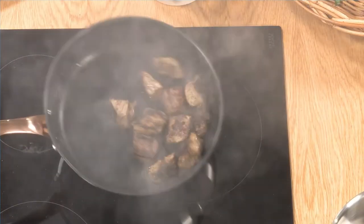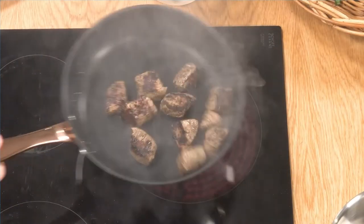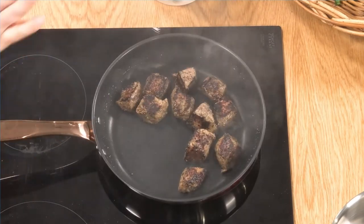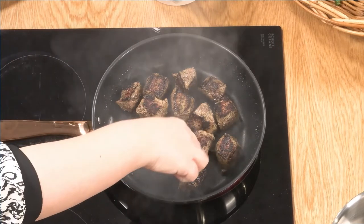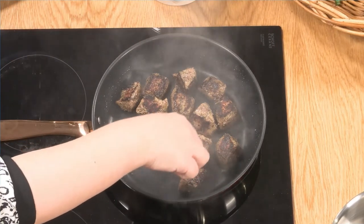Once you've seared them on a few sides, now you can just quickly toss them like that. Sorry, I'm just going to quickly do this bit. For those of you who like your meat fully cooked, I'm going to give you a tip. When you touch the meat, can you see the meat is quite bouncy?